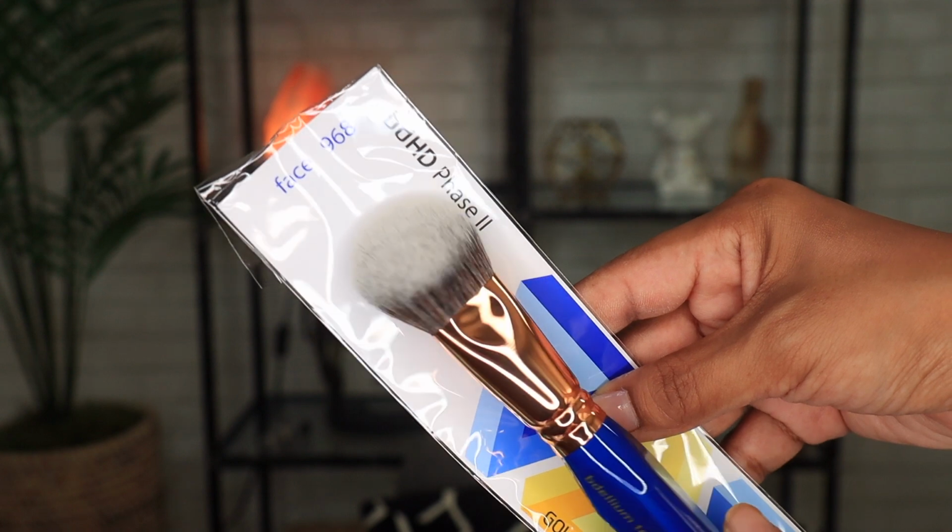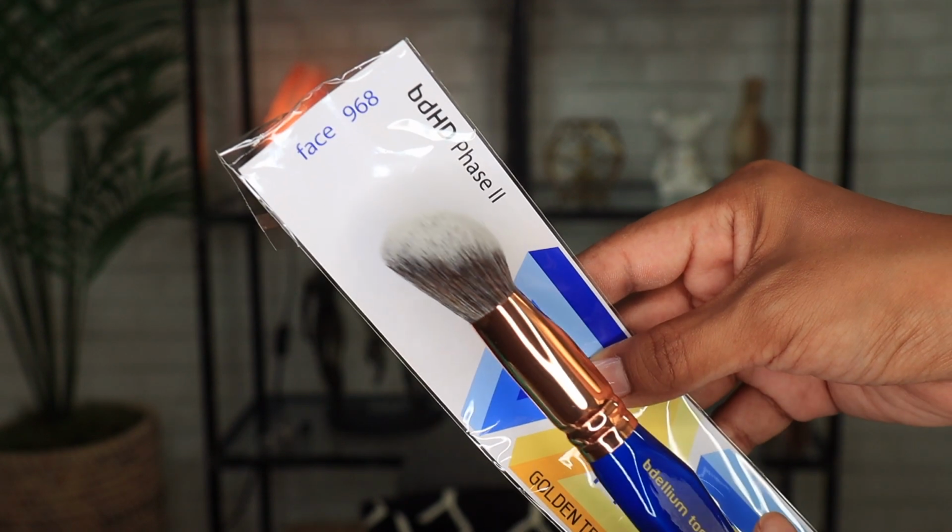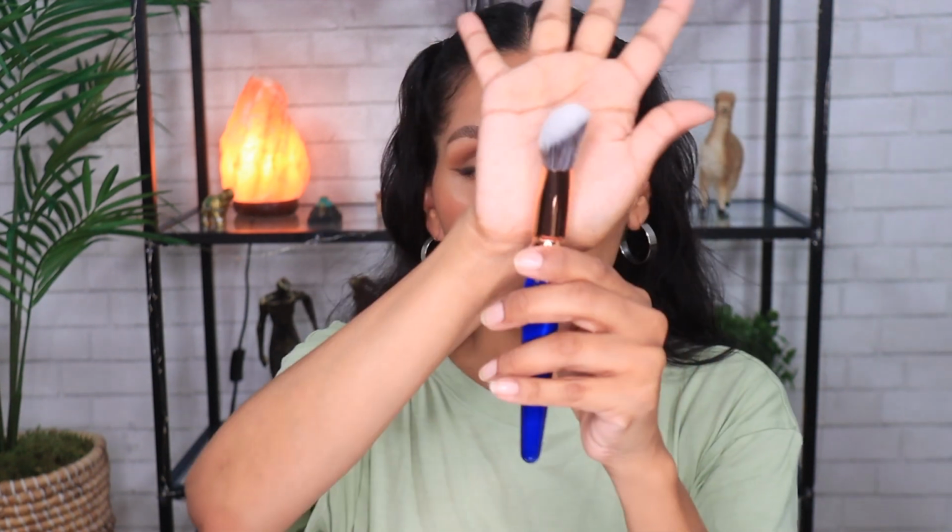The first one is going to be the face brush, the 968. First of all, the quality: it has a nice handle, and you can see that it's flat, but it has a little belly on the side. It kind of reminds me of one of my Morphe brushes, and instantly, oh my god, this is my first impression. I did touch the tester ones, but this is so soft.